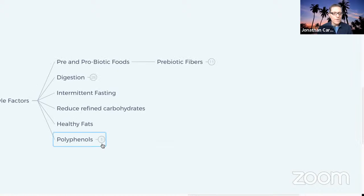There's also the concept of postbiotics. So if we know what a prebiotic is, of course, it's feeding the bacteria, and a probiotic, which I didn't quite mention, but we're talking about things like sauerkraut and kimchi. Those are going to have bacteria in them, but there's something called a postbiotic, and that's what your bacteria release after they've eaten.